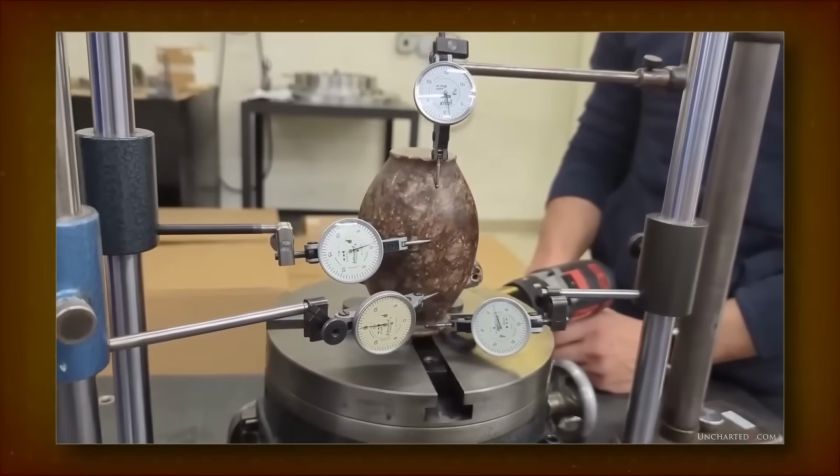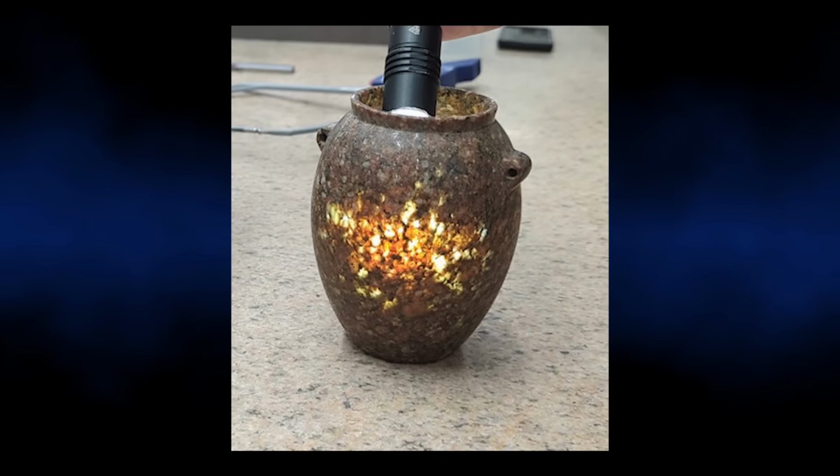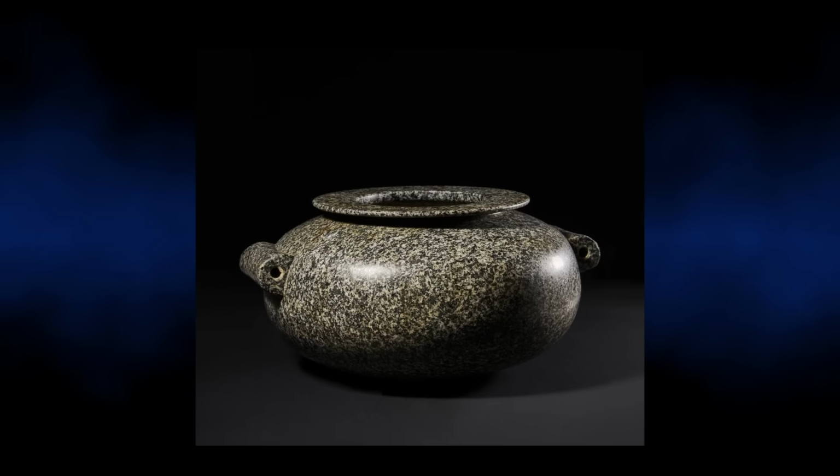Let's talk about the vases. There's a lot of new going on with the vases that you've been looking at. There is. We talked a lot about the vases on the first podcast we did, and the incredible symmetry involved in making those vases, and the fact that they're extremely thin. You can shine a light in them and you can see through them. They're so thin, and they're made out of some of the hardest rocks on Earth.